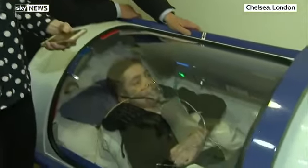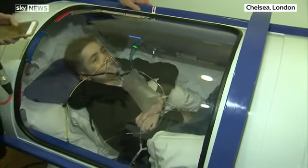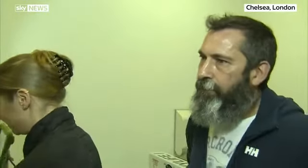Okay, thank you. I'm just going to remind our audience where we are. We're at a clinic in London. This is a hyperbaric oxygen tank. It's being used for various health benefits. But right now, young Jake is in there. He's got a brain tumour. And I'm just going to say hello to his dad over here, Adrian, because I'm just really curious to know what made you opt for hyperbaric oxygen therapy for your son?